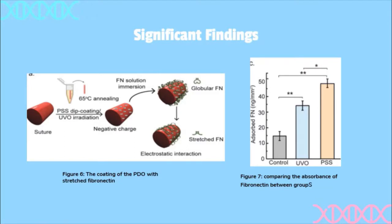So this is going to be the general process in figure 6 of how the fibronectin was attached. As you see, they take just a plain suture and they do either their PSS or polystyrene sulfonate dip coating or their ultraviolet ozone irradiation to create a negative charge on the outer surface of the suture. Then after that, they just dip the negatively charged suture into a fibronectin solution, and after it sits for a bit, the negative charges will attract globular fibronectin and slowly stretch it out. Then in figure 7, we can see the comparative graphs between how much fibronectin had adsorbed to each one of the materials.